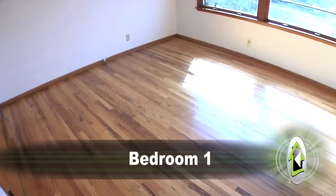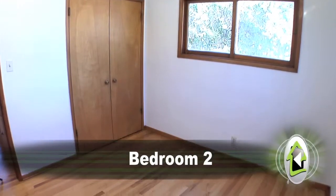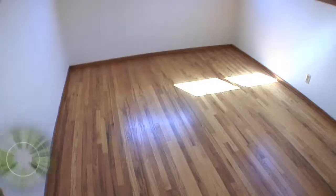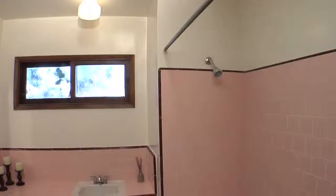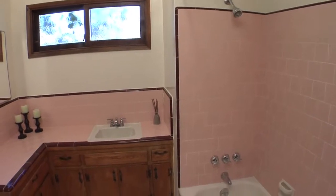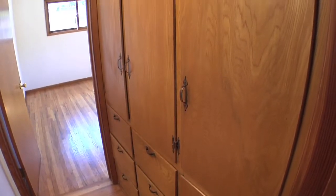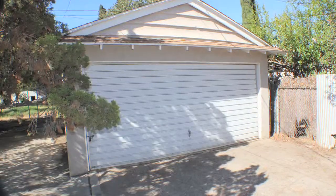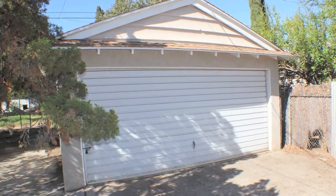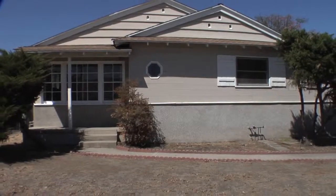Further into the home, there's a shared hallway connecting three spacious bedrooms and one full bathroom. All bedrooms are bright with natural sunlight and spacious closets. A large wall of storage with a built-in laundry hamper is found in the shared hallway to complete the space. Heading to the exterior of the home, one finds a spacious two-car garage and a large open yard which offers numerous possibilities.